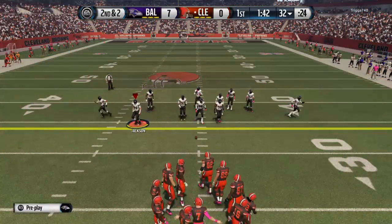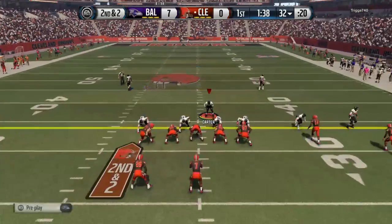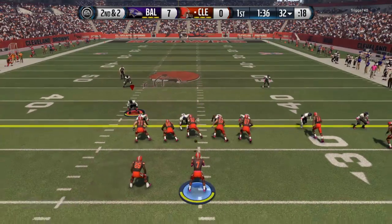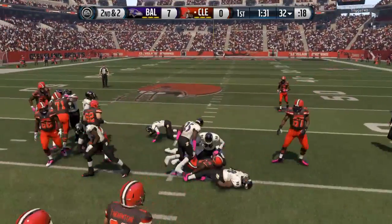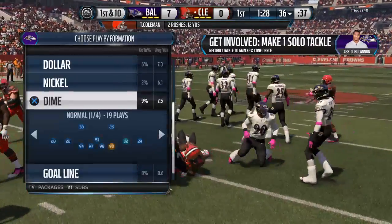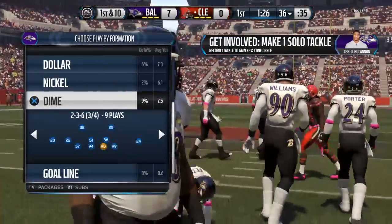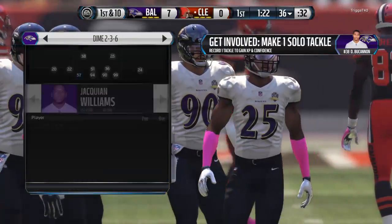Second down and 2 to go after the running play. Coleman's going to secure the handoff, and he's tackled down after picking up the first. What a good job by the running back that time. He reads the blocks very well, and he picks his way through there and picks up a 1st down. That's nice.